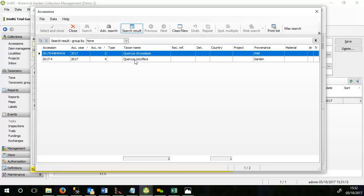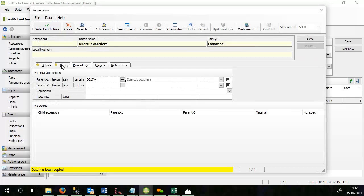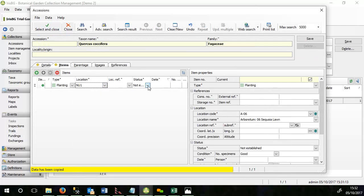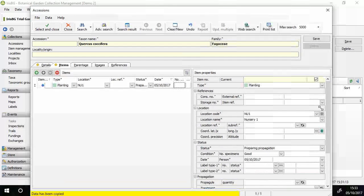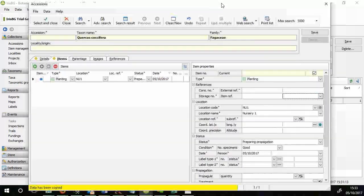There was this one. So now we have parentage linked, and then here we're going to propagate then in the nursery. So we're going to go down to preparing propagation. And we start today, just like that. And then we go down to propagation. And then we can reference to the plant. I can't do that until we save, I think.